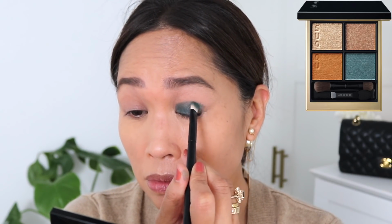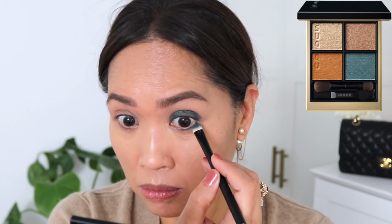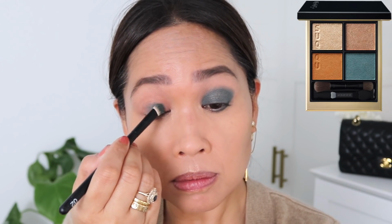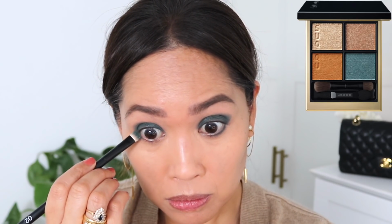It's a really nice texture. It reminds me a lot of the blush, the way the blush feels. It's got like a creaminess to it. Then I'm gonna go underneath as well. It's a beautiful color. Let's go on the lid again. No fallout here, it's just really adhering nicely, but also is applying quite evenly. Go under.